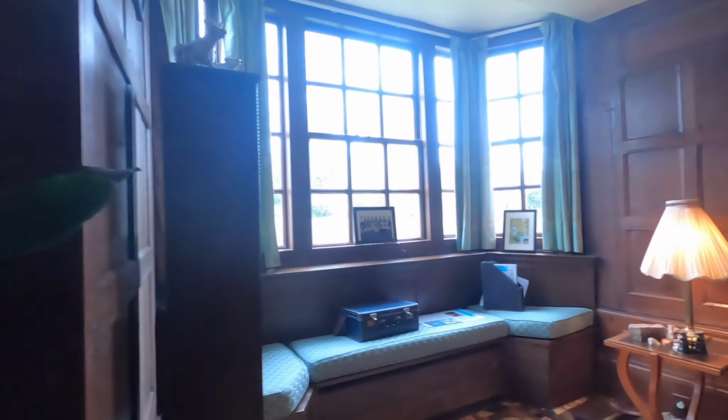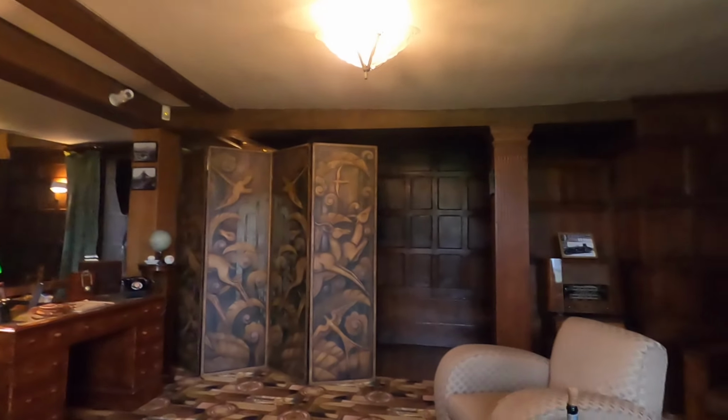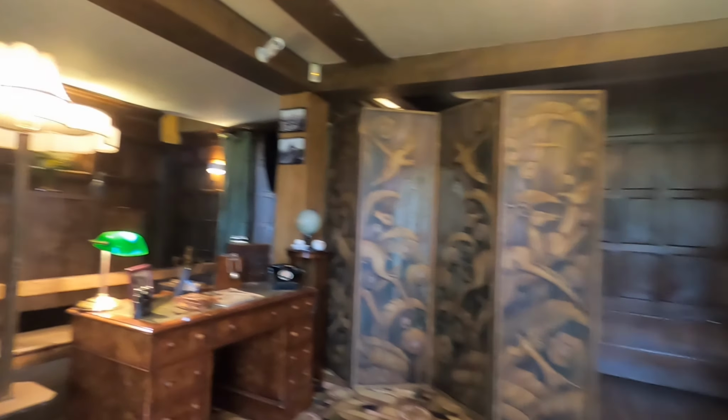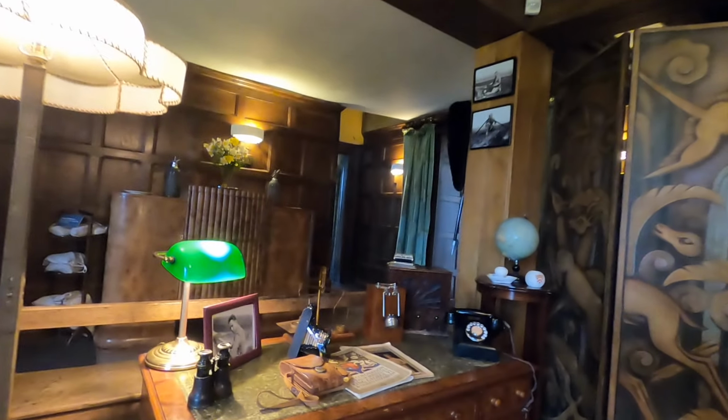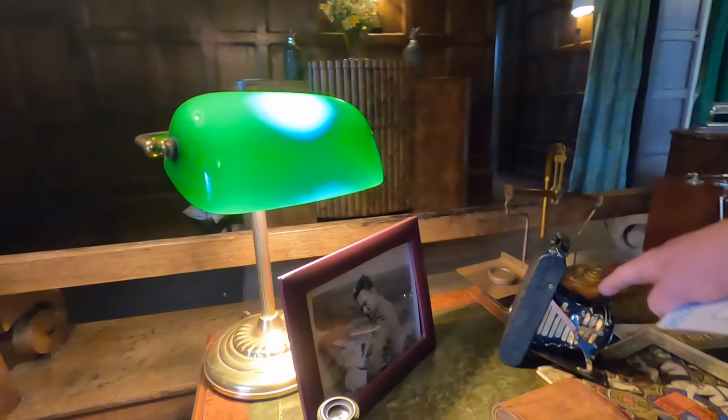It reminds us of that other place. Was it Shaw's house? Was it Shaw's? No. The other one. Morris, the Morris house. Yeah. That's the case for that camera. It's very nice. It is. Do you go upstairs? Here. Here you go.